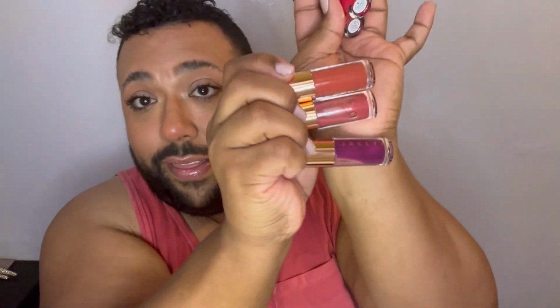Then she came out with a whole extension, which are these right here. And they're beautiful. I love the formula. They're very glossy looking on the lips. They're not sticky or anything like that. They're comfortable, hydrating. They're really beautiful, and you can find them on sale all the time, and they're very much worth full price.